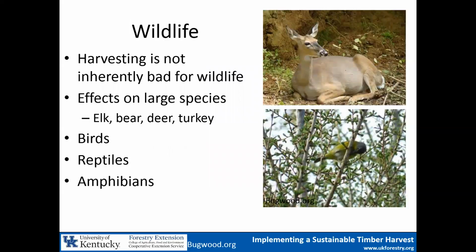So one thing, again, I'll briefly touch on here is the impacts of timber harvesting and sustainable forestry on wildlife. Harvesting itself is not inherently bad for wildlife. It's not inherently good either. You'll have effects on all manner of species. The obvious ones you'll see are elk, bears, turkeys, and deer in areas. There are also effects on birds, and I'll give you two examples in the next couple of slides to talk about that, as well as potentially affecting reptiles and amphibians.